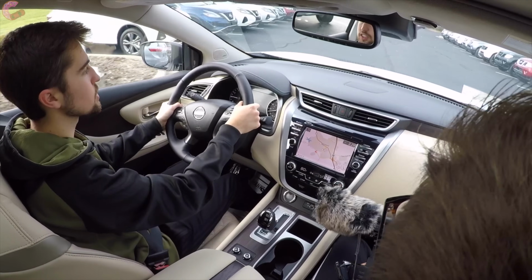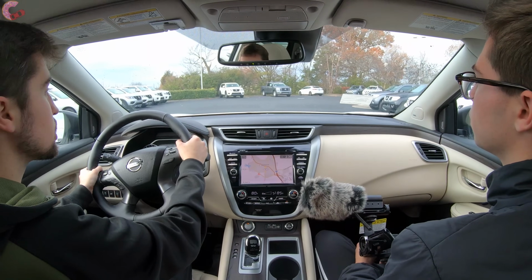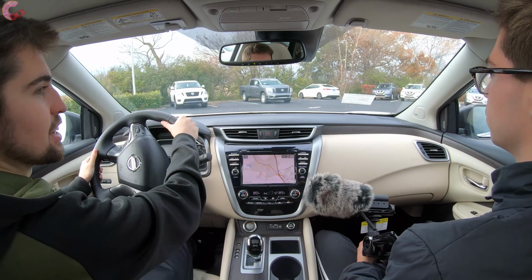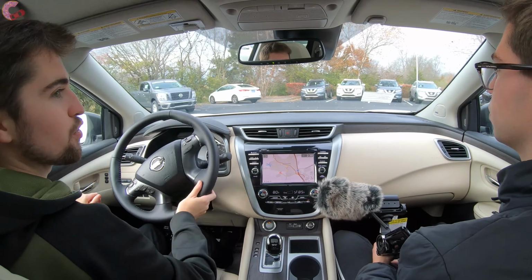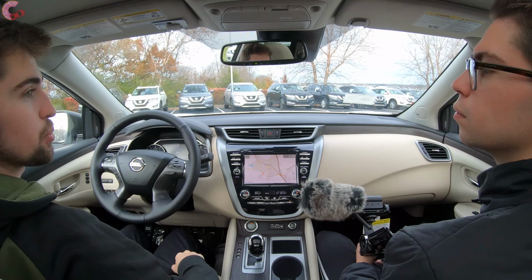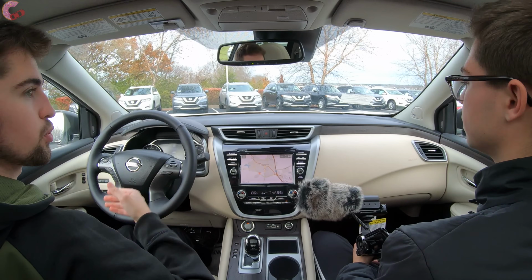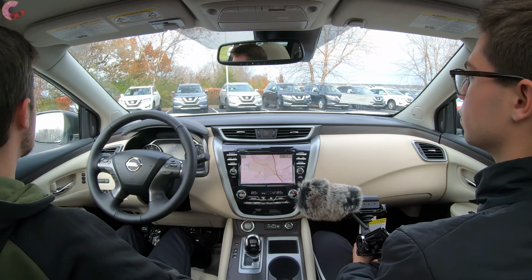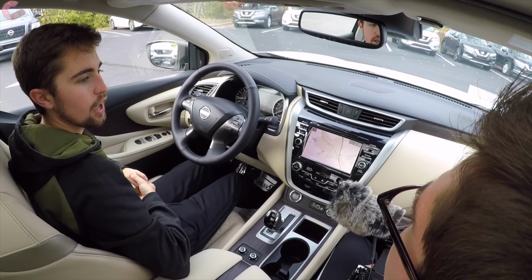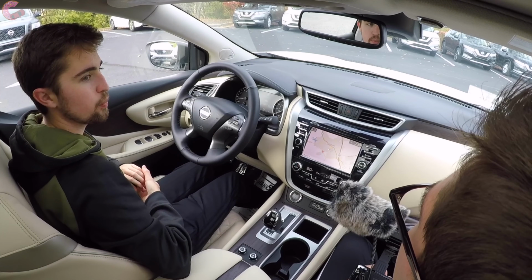But all in all, I have to say the 2020 Murano continues to excel at its core mission, which is being kind of a discount luxury offering, because most of its competitors actually are less luxurious. This is definitely the one that's most focused on luxury in the class. And then, combine it with the cool styling, it just continues to be a very intriguing offering here for you in 2020.